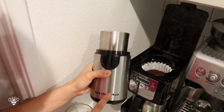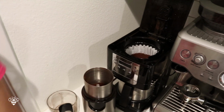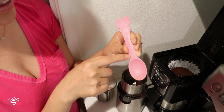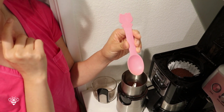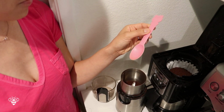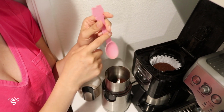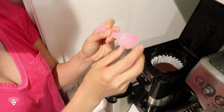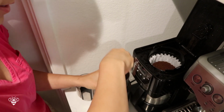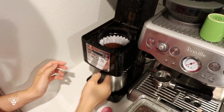I don't love this coffee grinder. It always leaves the grounds at the bottom, so I always have to scoop it out. Do you recognize the Hello Kitty Yogurtland spoons from, I don't know, years ago? I collected a bunch of them just so I could use them for this sole purpose. This spoon is all that it has been used for, to scrape out my coffee because it's soft and it doesn't scratch against the steel, but it's also super cute. I love Hello Kitty.